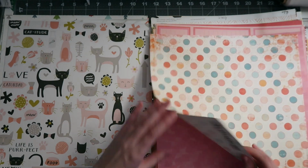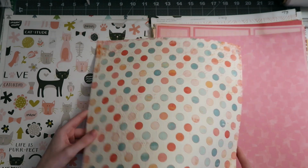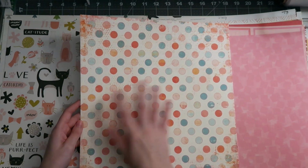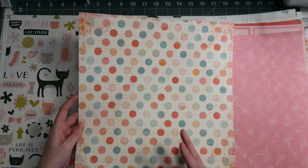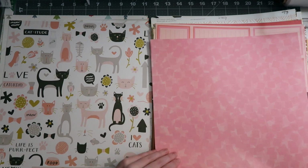Then we have, let's see, this one's from My Mind's Eye, but again, we got a thin print. Don't really love it. Really cute though. Maybe if it was a thick paper and I could do mixed media on it to make it work with whatever I'm working on, then I'd keep it. But for now, we're moving on.